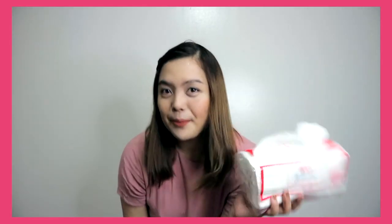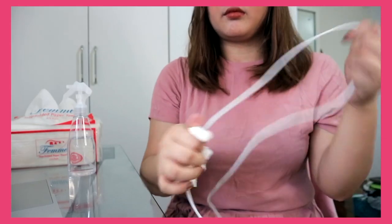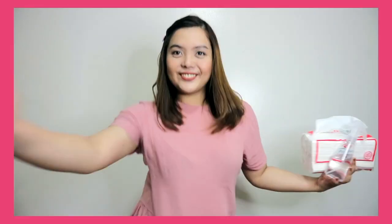First, use Femme multi-purpose paper towels and alcohol to clean your desktop, your laptop screens, your keyboard, mouse, everything that you use in your home office. Make sure you also clean your cords, your chargers. You need to keep it sanitized and clean.